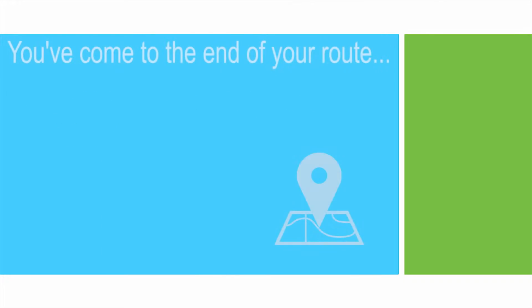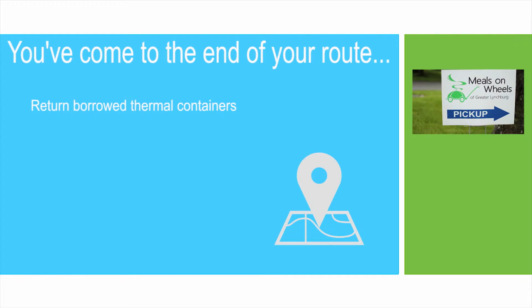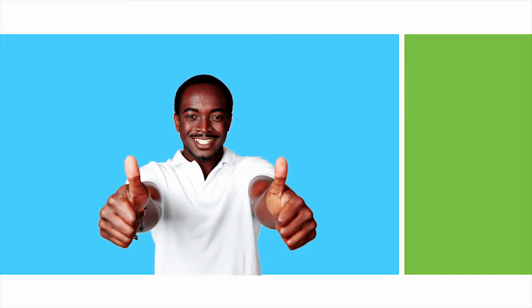So, you've come to the end of your route. If you picked up from the canteen and borrowed a thermal container, return it to the warehouse. If you picked up from Virginia Baptist, you need to return your thermal containers back to the cart in the elevator hallway. Great job! You're all done for the day.